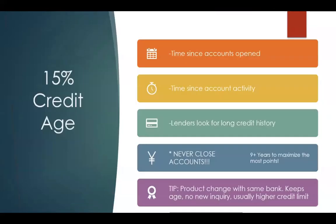So 15% is your credit age. Old credit is good credit. Do not close your accounts. A lot of us who went to school started our credit when we started getting those student loans. But the mistake a lot of people make is growing up thinking that credit cards are the devil, and they're not. You have good relationships with your credit cards because you'll have a good relationship with your credit. It will treat you good back, right? So don't cut up your credit cards. Don't call them up and say, I need you to close this account, I don't want credit cards no more. No, you want your credit to be as old as possible.